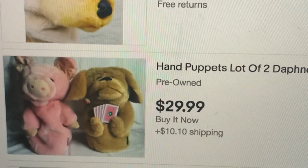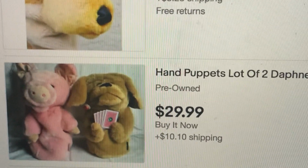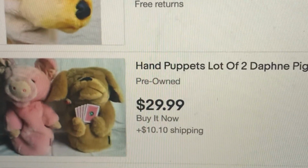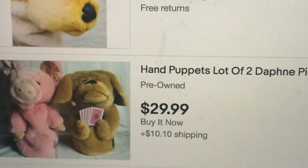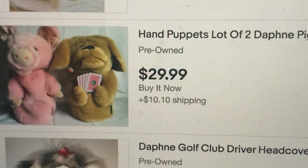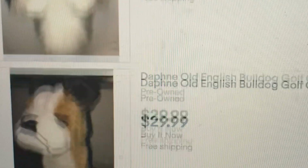Okay, I did not show it. On this puppet, the brand is Daphne. I think it's vintage, but none of these say vintage, and that one says golf club driver head cover. So I don't know if it's a puppet or a head cover for a golf driver. I'm gonna have to look into that. But anyway, I'm gonna show you some of the active items here.